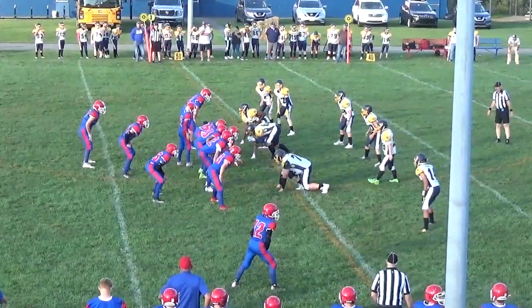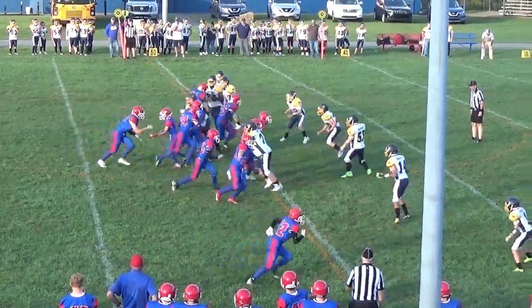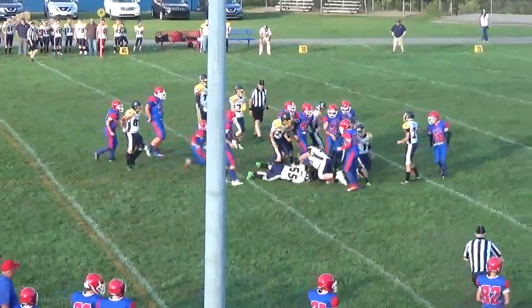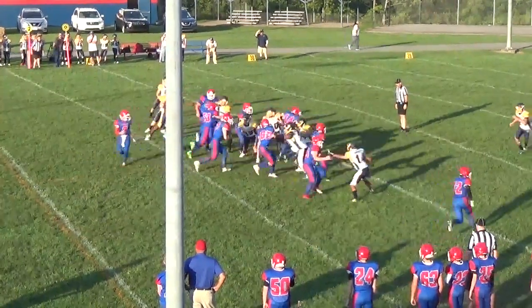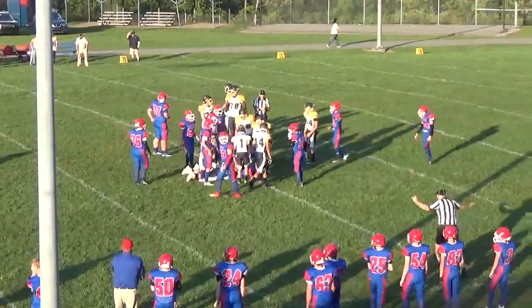First and 10, Robert Bland from the 49. Hand off to Pickens up the middle. Gain of about 8 on the play brings up second and 2. Pickens with the carry again. Looks like he got enough for the first down.